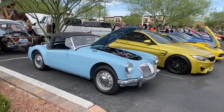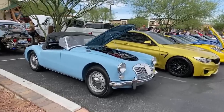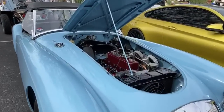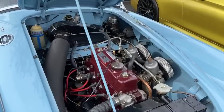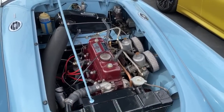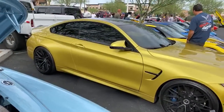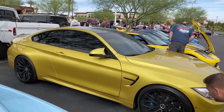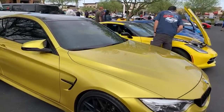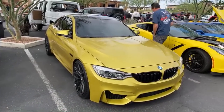What happened, Christopher? Good morning. Hope everybody's Saturday's going well so far. How do you like the color on that? Here's the car, here's the class, here's the building. It's all right. None of us can spell, it's all right. It's 2020, we're all illiterate.